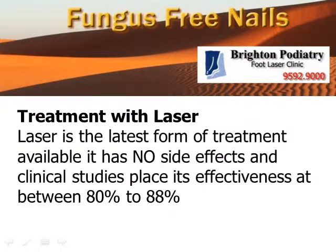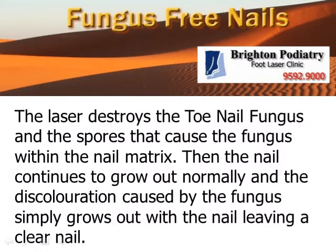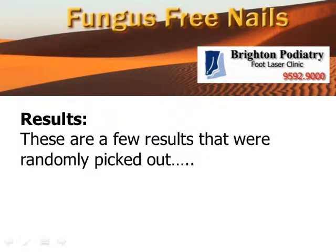Treatment with laser. Laser is the latest form of treatment available. It has no side effects, and clinical studies place its effectiveness at between 80 to 88%. The laser destroys the toenail fungus and the spores that cause the fungus within the nail matrix. The nail then continues to grow out normally, and the discoloration caused by the fungus simply grows out, leaving a nice clear nail.